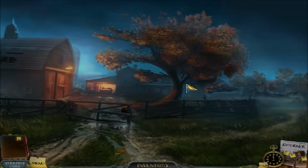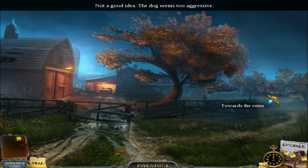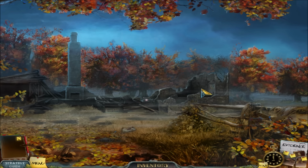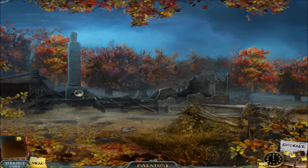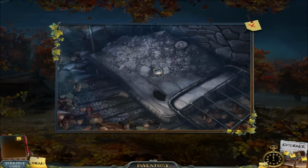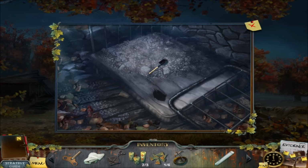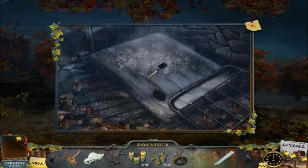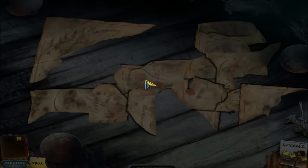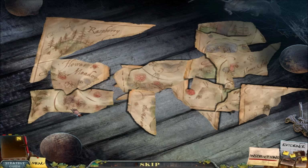Let's go to the farm. Can't go to the farm now. We have an angry dog. So let's go to the ruins instead. So the ruins have two areas, I think. One on the left, one on the right. I guess one in the middle, you might say. We need to use a shovel to clean this off. This gives us a jigsaw puzzle. Hooray!